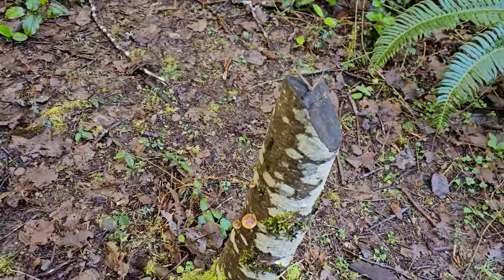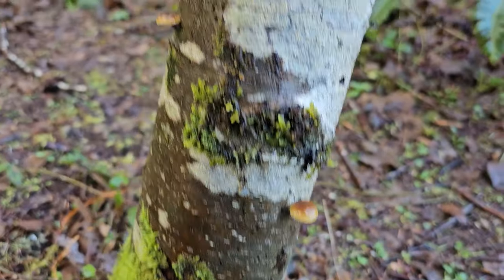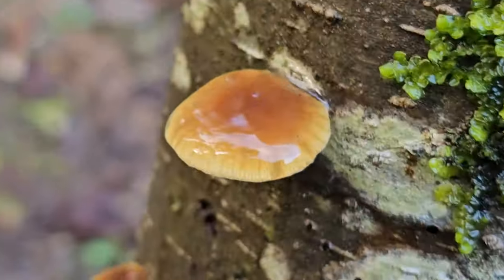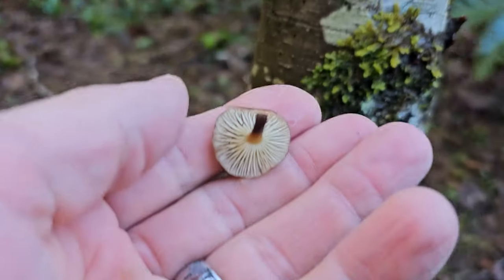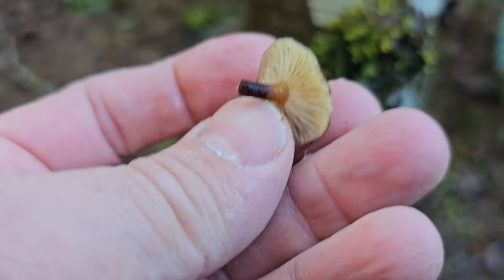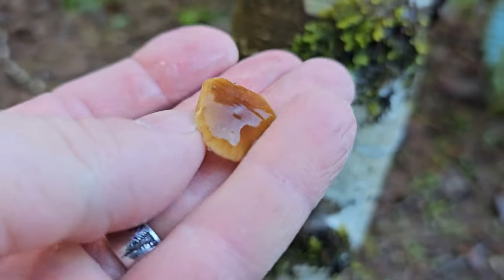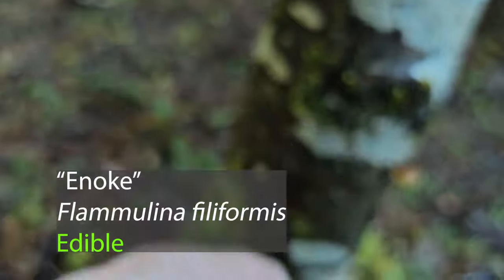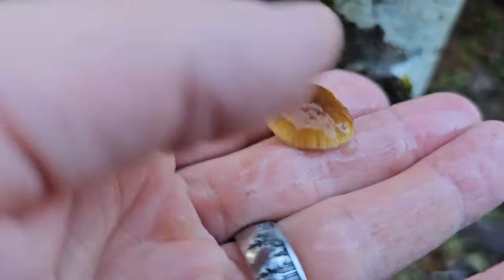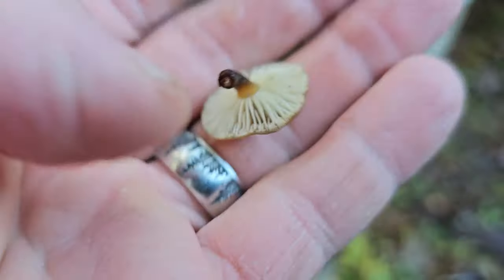Oh, look, here's a little stump here. Looks like an alder stump with some LBMs, some little brown mushrooms growing on it. I'm gonna pick one of these, all very slimy on top. Look at that. Nice white gills, very dark stem. This one is wild enoki, Flammulina filiformis. This is kind of slimy. Look at that when it's wet. Quite viscid is what we call that.